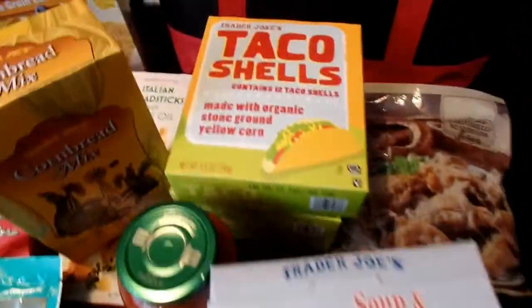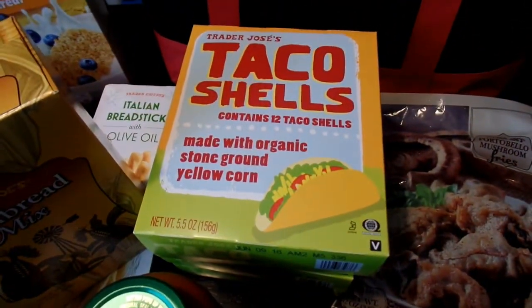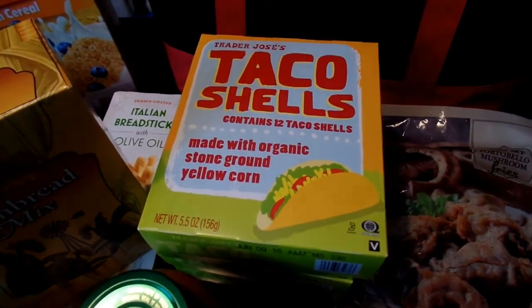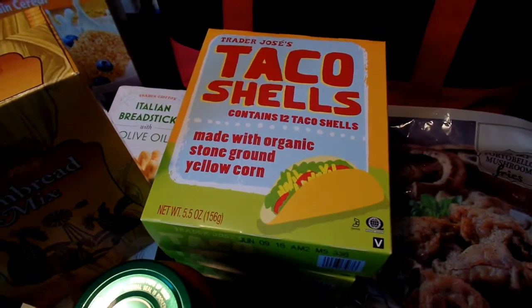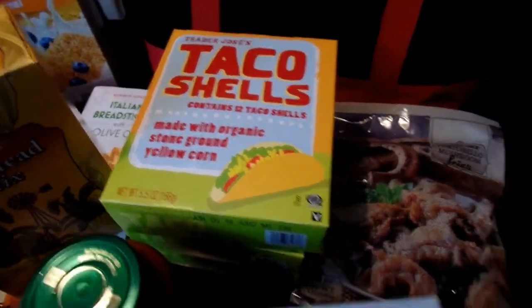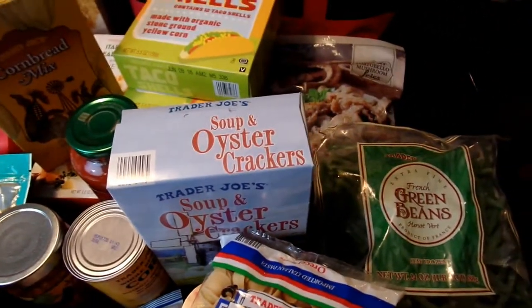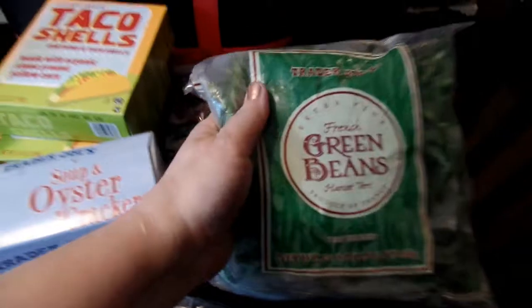And tomorrow night is Sunday, the last night of our meal plan, and if you watched my last video, you know that we're having taco night with a bunch of my son's friends over, so I got a big stack of taco shells, got 3 boxes of those. And then just some veggies as well. I picked up a bunch of veggies today.